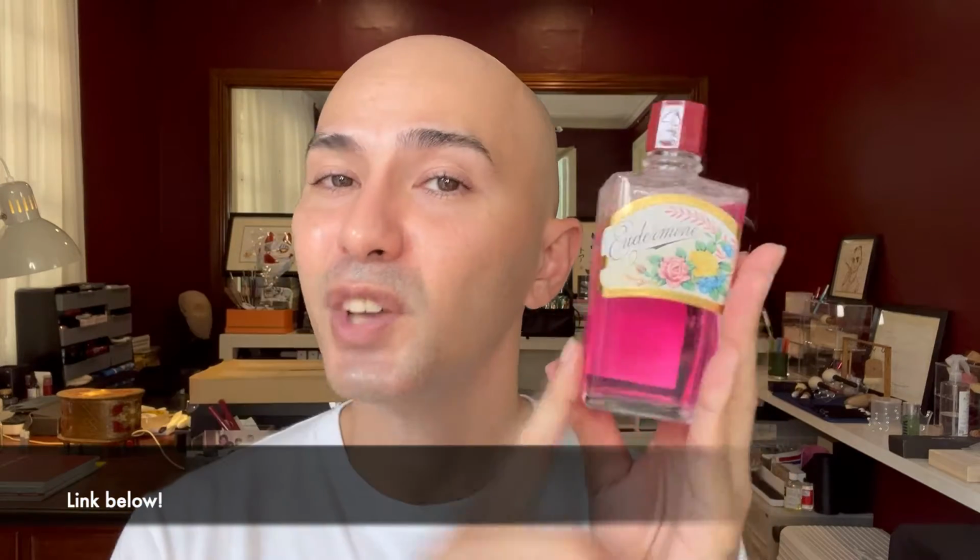Now, as I've said in my Tokyo haul video, I saw this as I was going down the steps at Mitsuyoshi. And what attracted me to this is the packaging actually. Because as you guys can see, it is a glass bottle and it is 200 mils of product inside. And I also love the pink color. When I got this off of the shelf, I was debating, should I get this? Because I don't see this being sold at the Shiseido website.